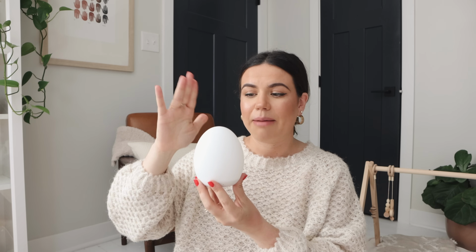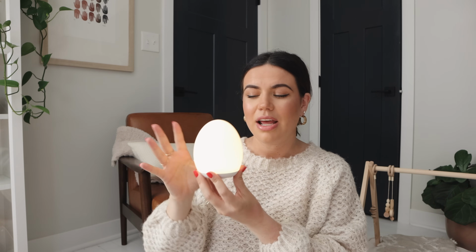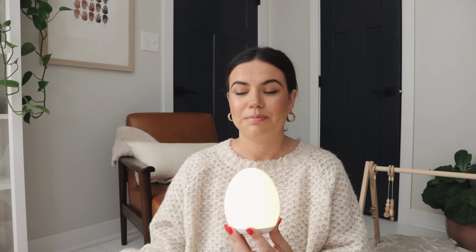What's so nice about it is it's cordless, so you can literally throw it around your living room, your bedroom, it doesn't need to be plugged in. You just tap it with your hands and it'll turn on. And what I thought was, I'll just use my cell phone flashlight when I'm waking up in the middle of the night, when I'm needing to change her diaper or nurse her.